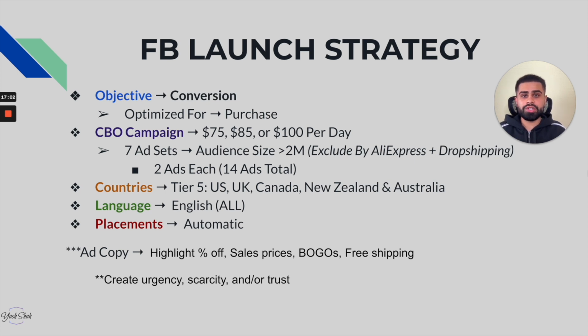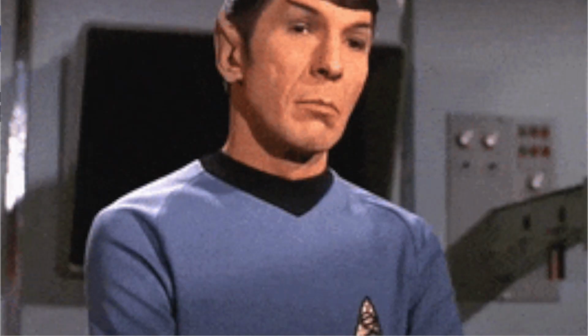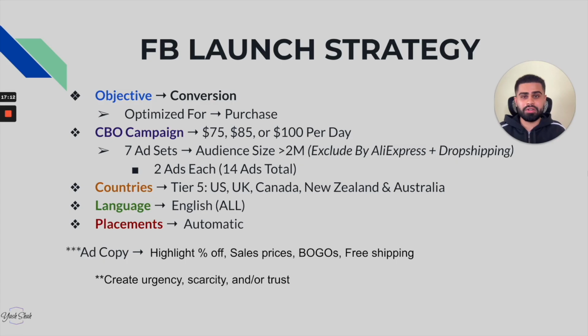For language, I want to do English all. This will definitely result in better CPMs, and also if you think about it logically, why would you want other people seeing your ads whose native language isn't English on Facebook? At the end of the day, your Shopify store, your ads, and your creative will be in English, so you only want to target native speaking English users.